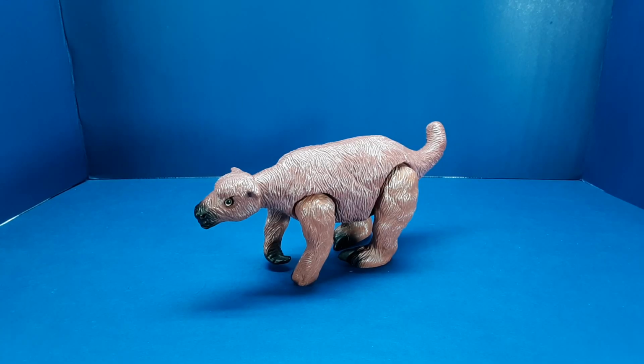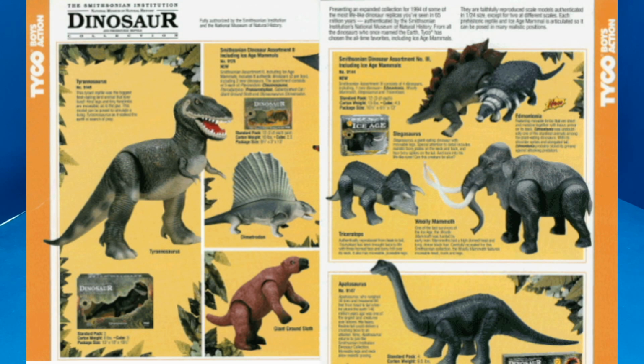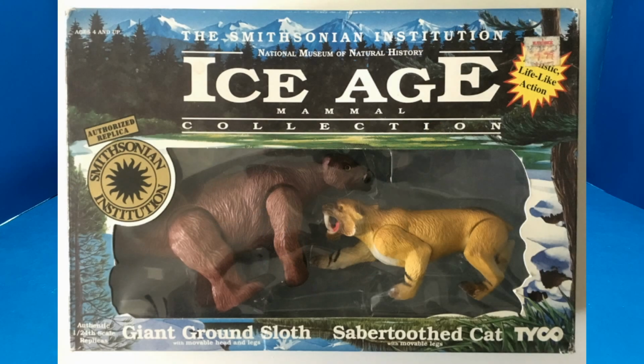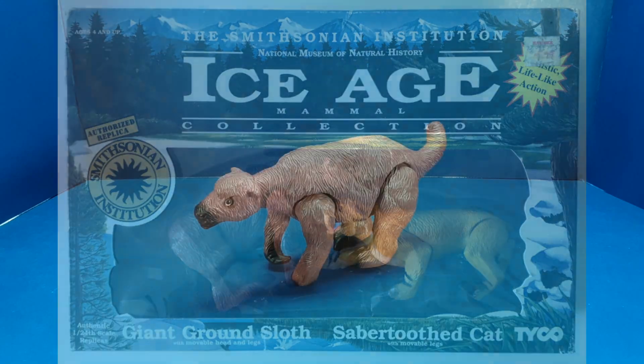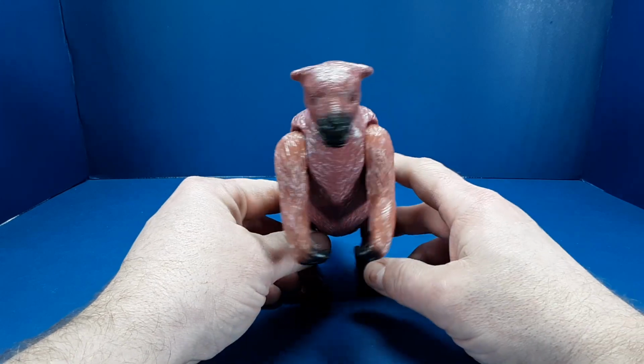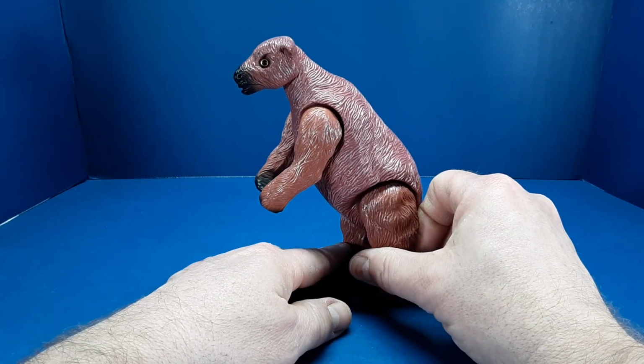After the Dino Riders series was canceled, Tyco reused a lot of the dinosaur and prehistoric animal molds in 1992, when they produced a line of toys that tied in with the Smithsonian Institution. Basically, the Smithsonian line were the Dino Riders animal figures without any of the armor, weapons, or any of the other science fiction accoutrement that the Dino Riders came with. In the Smithsonian line, the giant ground sloth was released in a 2-pack with the saber-toothed cat, aka the Smilodon. But even when that Smithsonian line ended, Tyco was not yet done with its dinosaur molds.